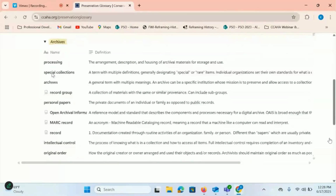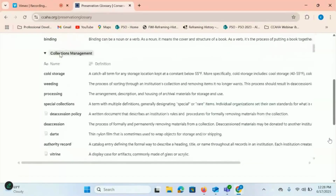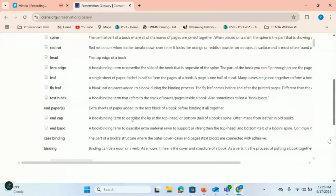If you are wanting to learn more about archives, archival procedures, archival terms, you could go straight to the archives tag here. Bookbinding, collections management, it goes on and on, and this will show you the words that are grouped underneath that larger generalized topic.